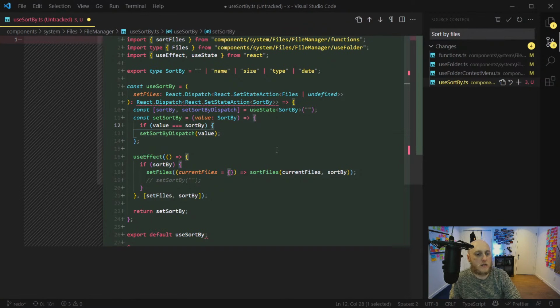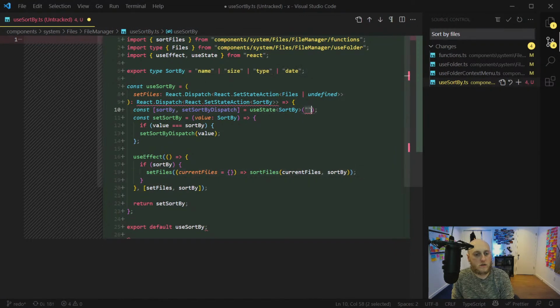I'm thinking in that case what I'll do is I'll set the sort by. Maybe I'll have another thing to keep track of reversal. I could do that, I suppose. And then it would change here. Let's try that. Actually, you know what I'll do? We'll clear this. We won't do that. It can start undefined, let's say. Or undefined for the state here.